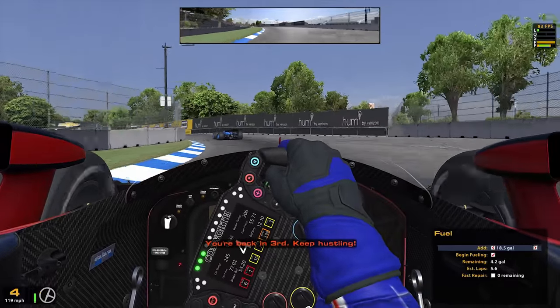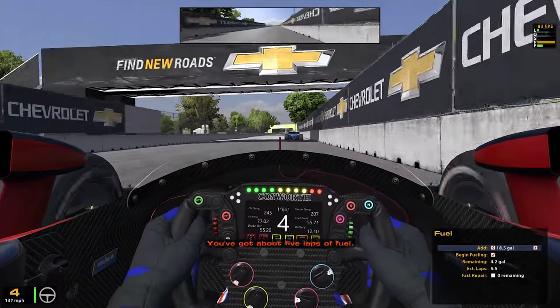Back in third, keep hustling. You got about 5 laps of fuel.